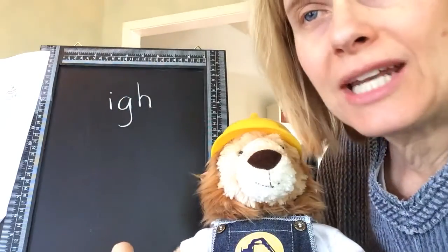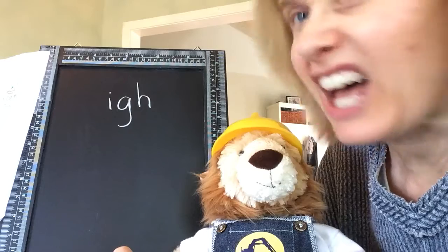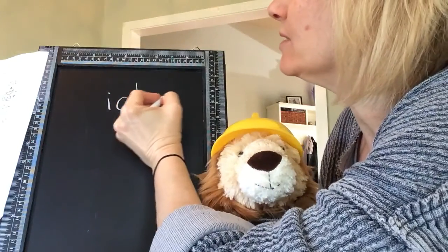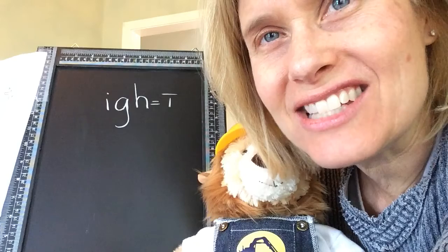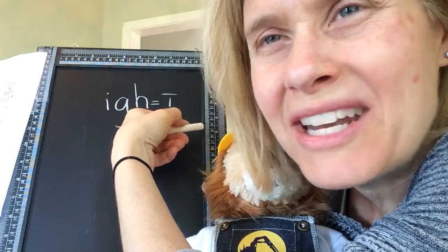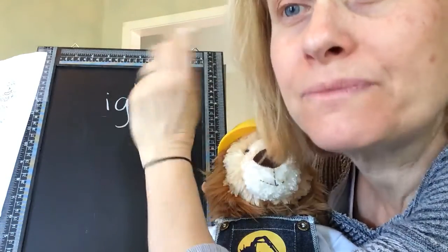And when you put I, G, and H together, do you know what you get? It looks like it should be igrach, but it's not. You know what it is? It equals the long I sound. It just says I. That's all it says. Why did they have to add a G and an H? I don't know. Just trying to confuse you. But IGH gives you the long I sound.